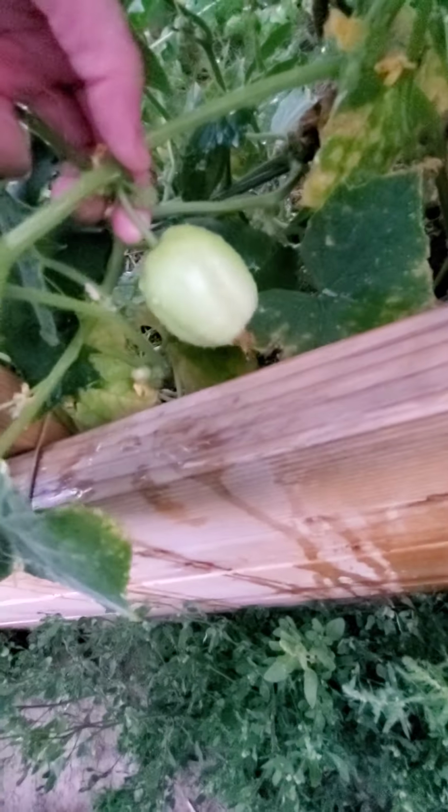This is cucumbers and lemon cucumbers. And those are doing well. I've already harvested quite a few from these. I even have a lemon cucumber right there. That's not quite ripe yet, but you know, yay for it being there.